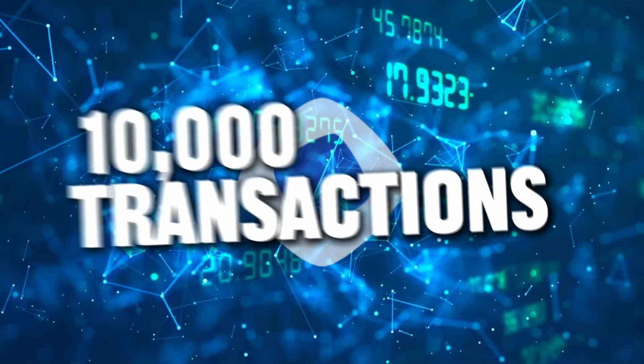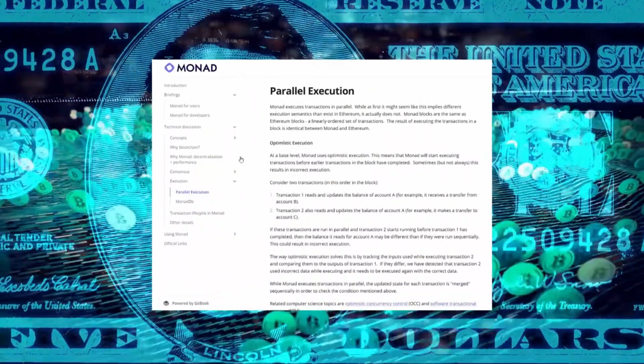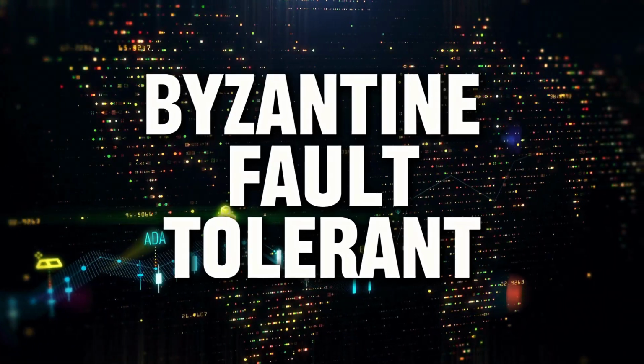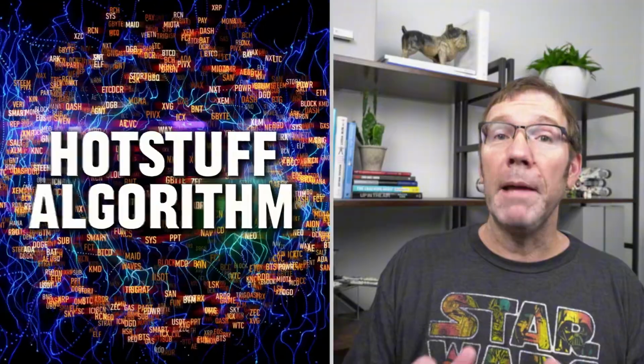Now, Monad is boasting the capability of doing 10,000 transactions per second. It does this in a couple of different ways. One way is parallel transactions. So they're able to do multiple transactions simultaneously, which speeds up the network. And then they also have this advanced consensus mechanism, and it's called MonadBFT. The BFT stands for Byzantine Fault Tolerant, and it is an advanced HotStuff algorithm, which is pipelined, and it reduces the number of times that the network has to communicate to confirm the transaction.